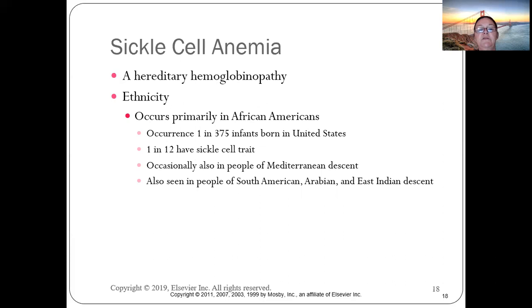So sickle cell anemia primarily occurs in African Americans. It's 1 in 375 infants born in the United States. 1 in 12 have the sickle cell trait. If they have the trait, they do not necessarily have the disease. But if 2 people with a trait get together, there's an increased incidence of their babies having it. Occasionally people of Mediterranean descent can have it, and also people from South America, Arabian, or Eastern Indian backgrounds.